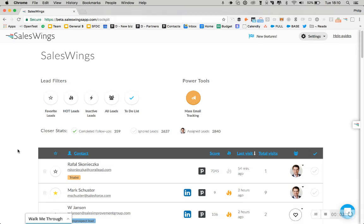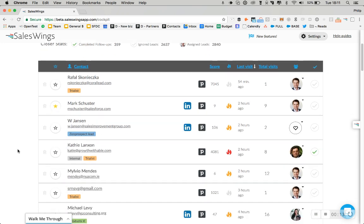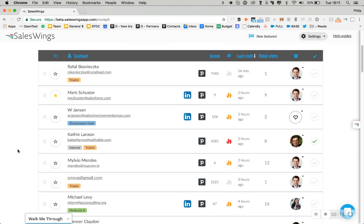So here's how you can gain real efficiency in your prospecting and outbound follow-ups, combining Saleswings with Zenprospect. Saleswings is a real-time lead qualification solution which tracks leads on your website and tells you exactly what they're interested in. So you can use Zenprospect to send outbound emails.